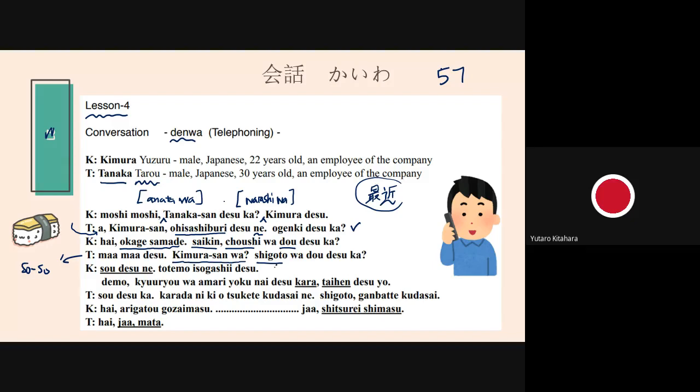Your job. Okay, so shigoto wa dou desu ka? How's your work? Just now, how's your condition? How's your body? Or how are you? And how's your job? Okay, so desu ne. I think it's "let me see" or "I see." Not much meaning. We try to translate as much as we can. Let me see. Can be something like that. So desu ne. Okay. Yeah, translation also. So. I think is it? Let me see. Okay, then totemo isogashi desu.